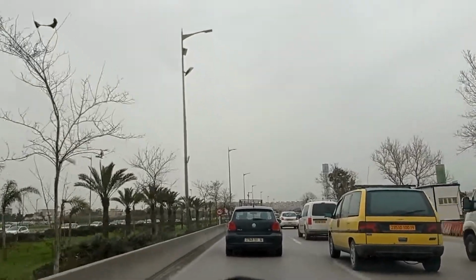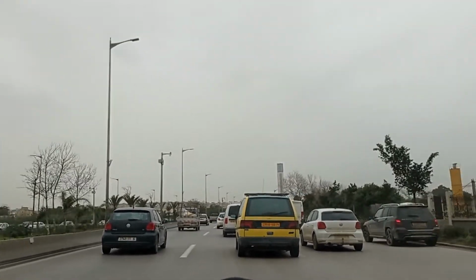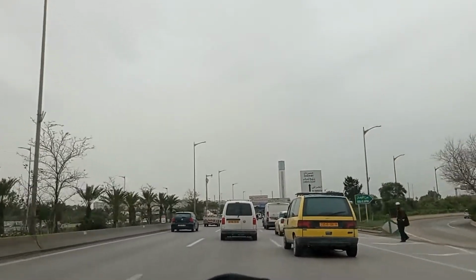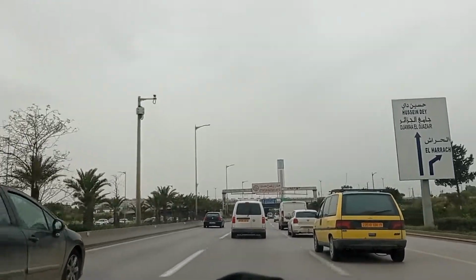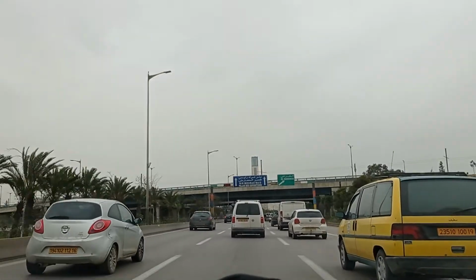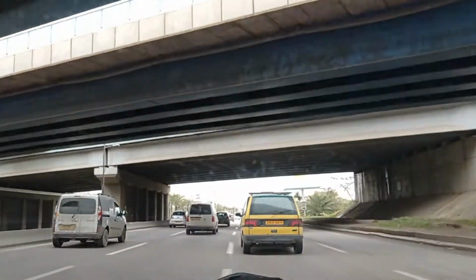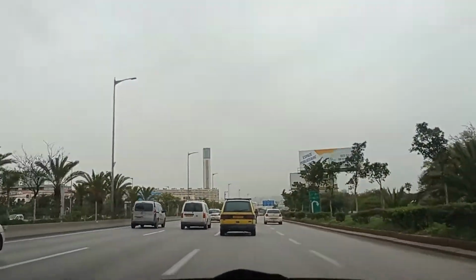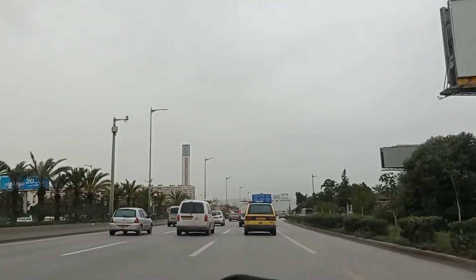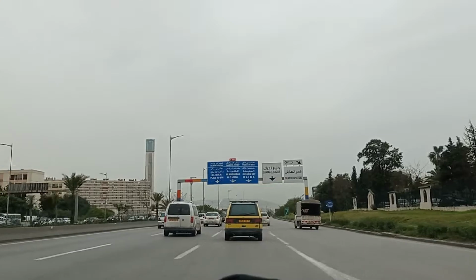Okay guys, so we are still on the northern bypass motorway, Rocade du Nord. The yellow car ahead of us over there is an intercity car, and that intercity car transports people to the city of Sétif in the northeast of the country. And now I've got to merge into the right lane, because soon I will be exiting this motorway in order to enter another road that leads to the ALN Avenue, the National Liberation Army Avenue.